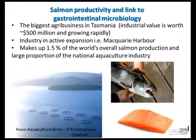Salmon is the biggest agribusiness in Tas, $500 million, and it's growing very fast, approximately 20% a year in terms of its value, from what I understand. And it's in active expansion. Macquarie Harbour, for example, is a new site for salmon farms. Even though Tasmania is a significant production area, it's only 1.5% of the world's production. Norway and the Faroe Islands, for example, are huge in this area. However, most of the production in Tasmania goes only to customers in Australia and New Zealand. It doesn't go any further.